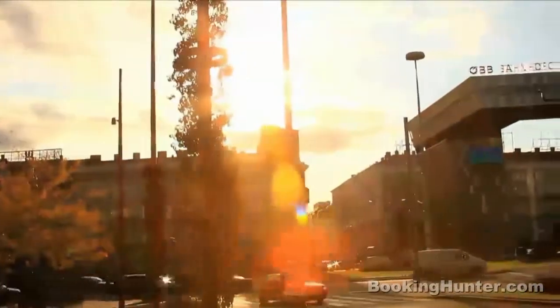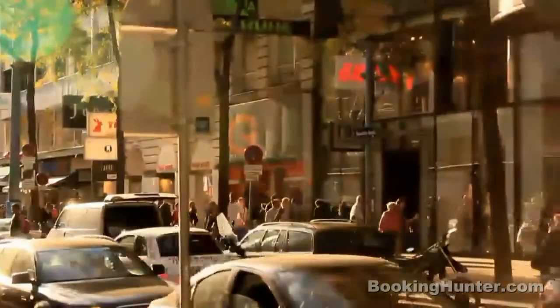At number 9, walk down Maria Hilferstrasse, where you'll find hip shops, cafes, and galleries. Once you've completed your journey, you'll find yourself in the heart of Vienna.